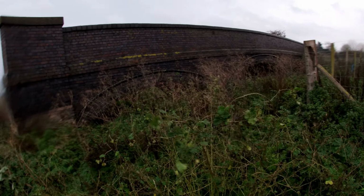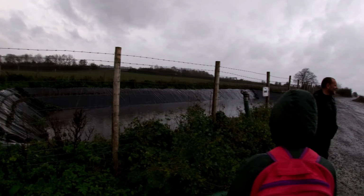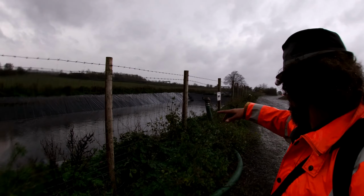Oh wow! Oh, so they used the railway cutting as a slurry pit. That stinks. And of course the railway line would have come down here and straight through to Rushden. But I need to move away from there, that's making me heave.